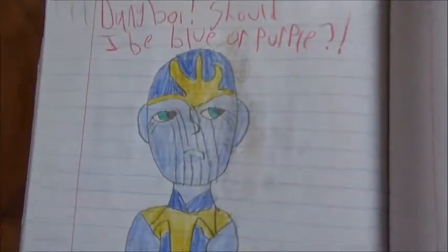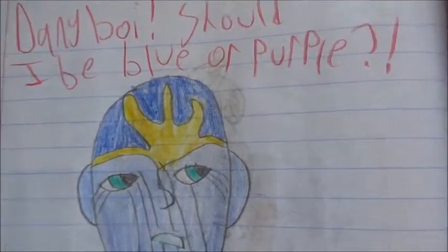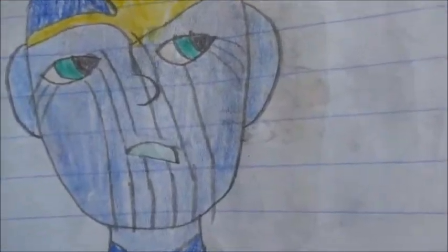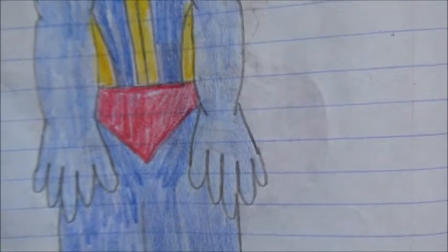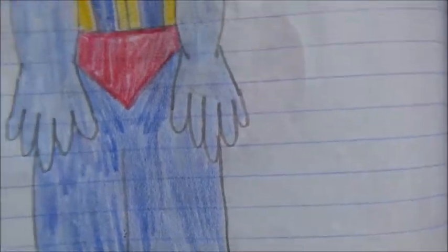And here's Thanos. He says, "Dang boy, should I be blue or purple?" And he's apparently blue. He's got this weird outfit on and those ugly lines down his face. And look, he's wearing this little red thing. If it was further down, I'd say that it was his underwear. It's not. It's just some weird red thing. And also his pants are almost the same color as his skin.